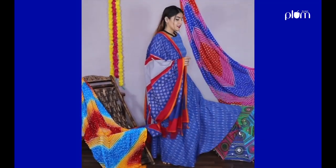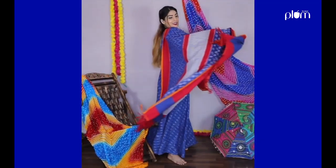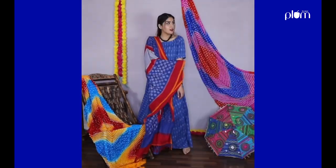If you are going to be fasting this Navratra season, I would suggest you opt for an easy, breezy cotton anarkali as it's so comfortable to wear, but ensure you add the drama back to your look by doing a doe wing liner.